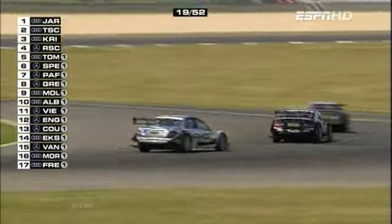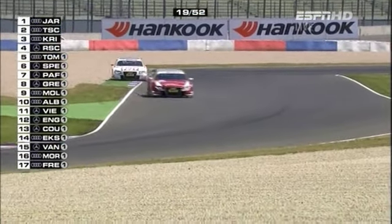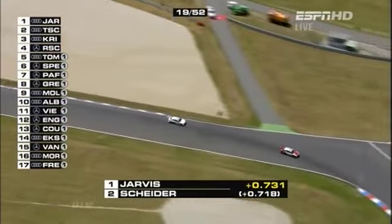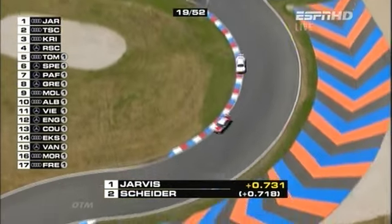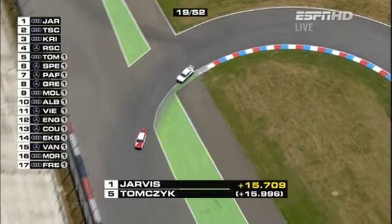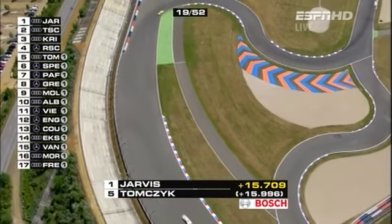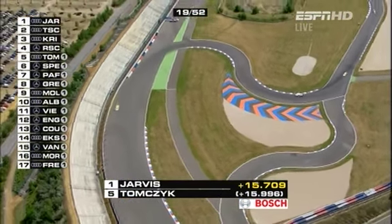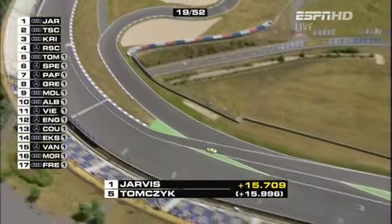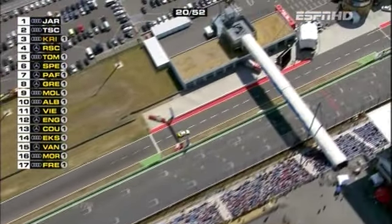Then Molliner in 9th place with Oliver Jarvis, Timo Scheider. And there is Scheider, and another great shot here as the gap between Jarvis and Scheider then 7/10. And the gap from Jarvis to Tomczyk then, 15.7. Now Jarvis, Timo Scheider, Christensen and Ralf Schumacher yet to take their pit stops.